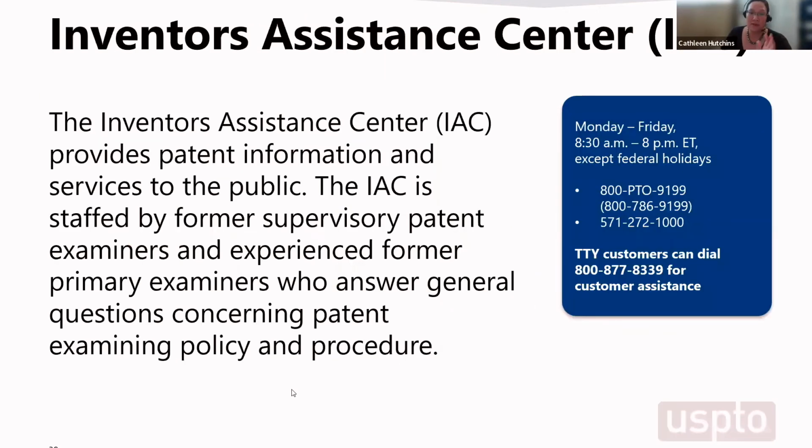We also have an Inventor Assistance Center. These are staffed by retired or former supervisory patent examiners, basically somebody that would be like my boss, and experienced primary examiners like Jeff or myself that answer general questions about patent examining policy and procedure. And you can reach them. They have a pretty wide band of operation considering they're in Eastern time, but you can go ahead and call them and ask any general questions you have. And this is completely free and it's available to the public.